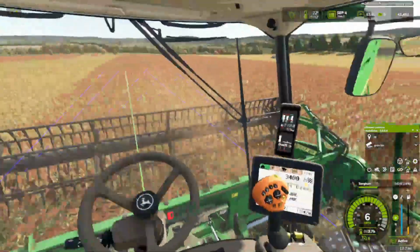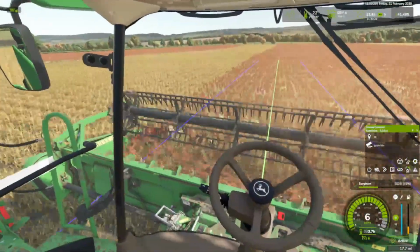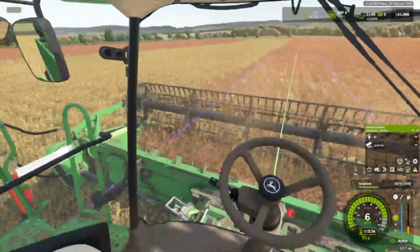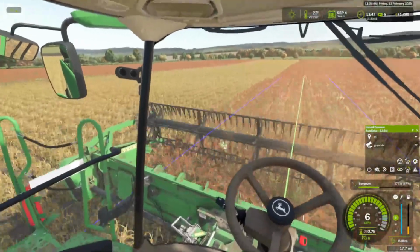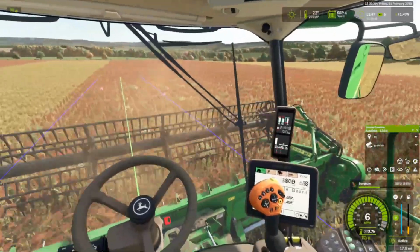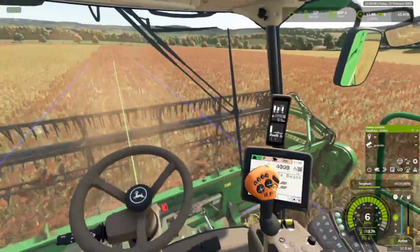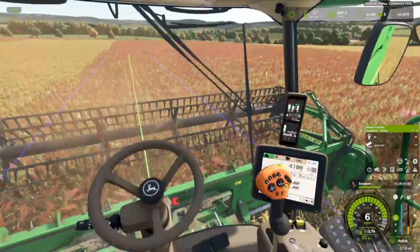Probably won't get back this time because we've got more in the tank when he set off, although we may have to go fetch some fuel. Anyway, we will see you at 2 o'clock, or to finish off the harvest, whichever comes first.